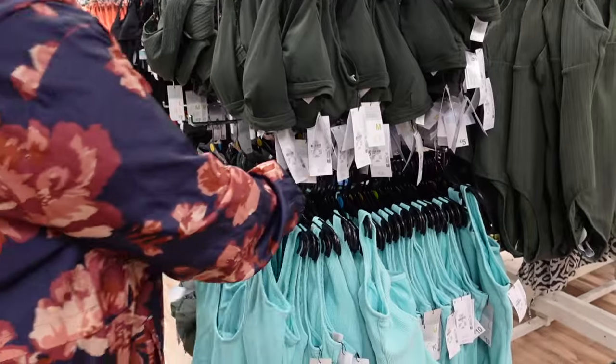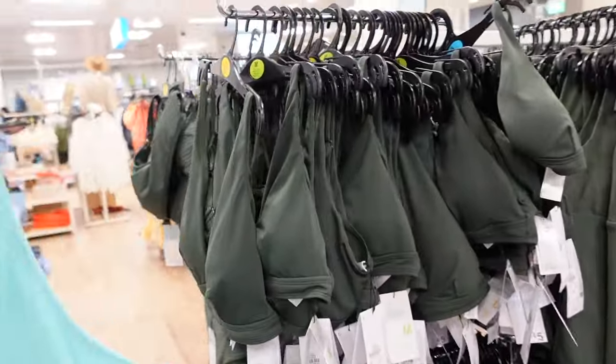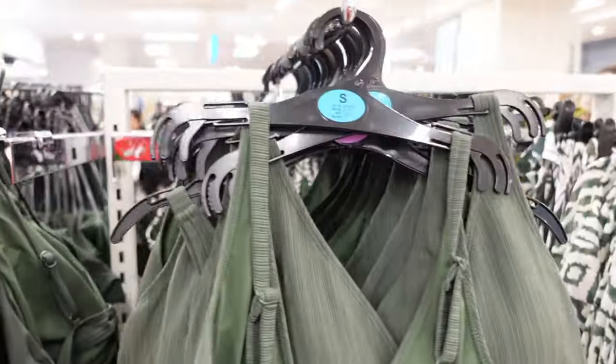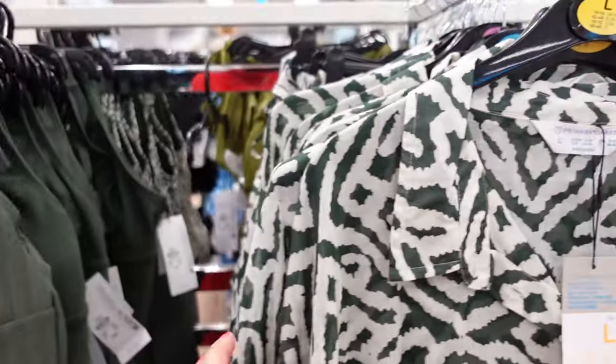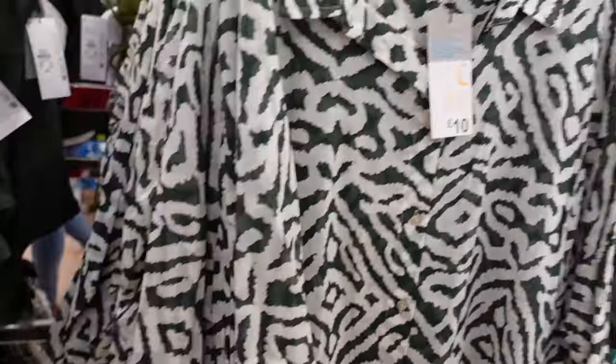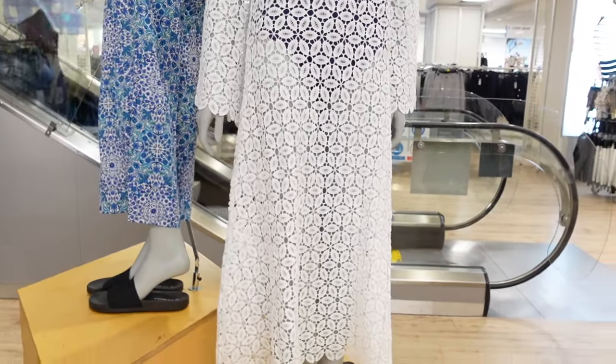It's a large one right there. Lovely. £1, not bad. Got green swim costumes. It's got a lovely shirt that goes with the colour. Does it go right up? What is that? That is lovely.